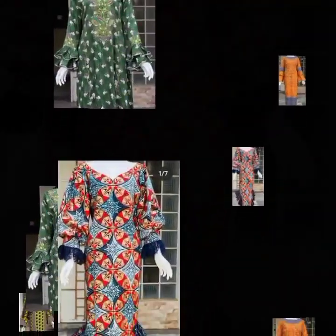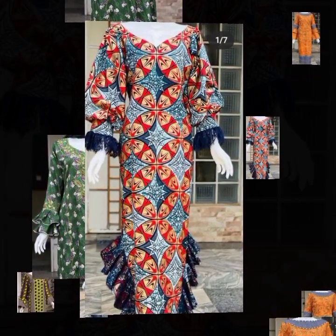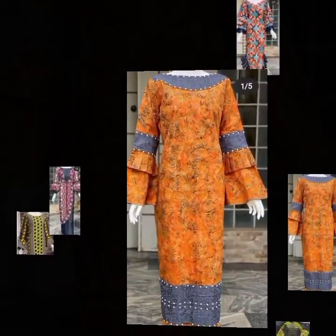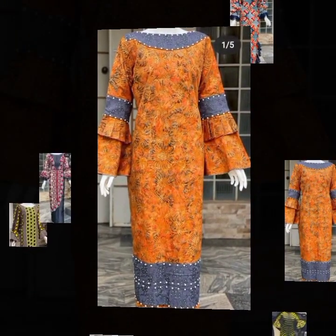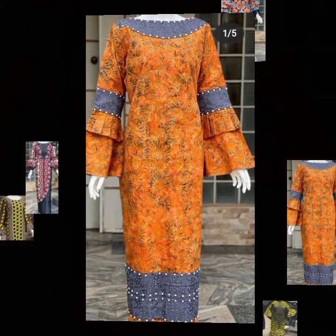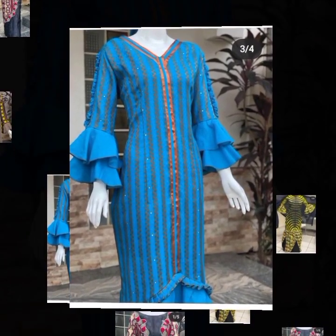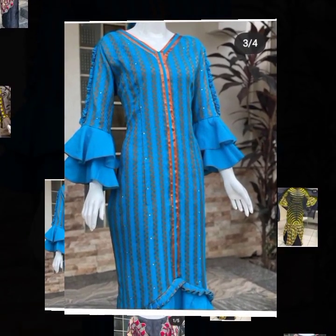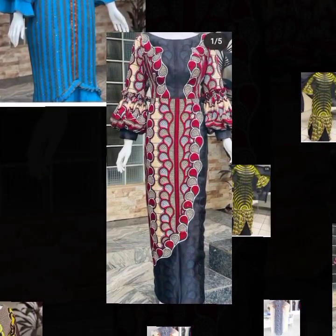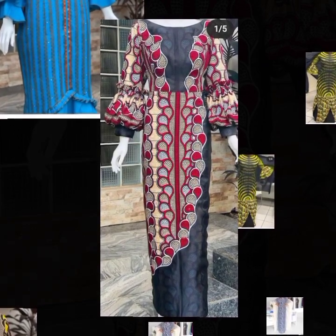These kaftan styles come with lots of designs, different necklines, different sleeve designs, and different decorations on them. Viewers, save enough collections of those beautiful kaftan boubou styles for yourself and get ready to rock one or two kaftan styles this season. Viewers, enjoy the rest of this video.